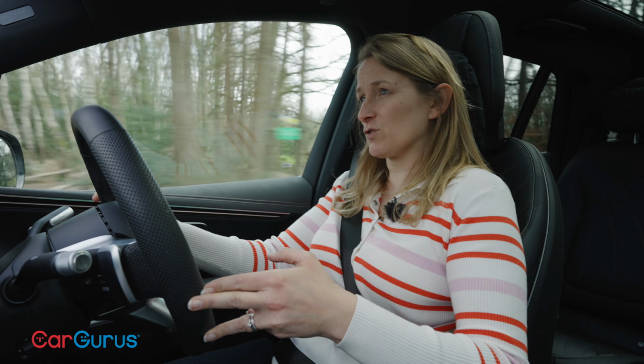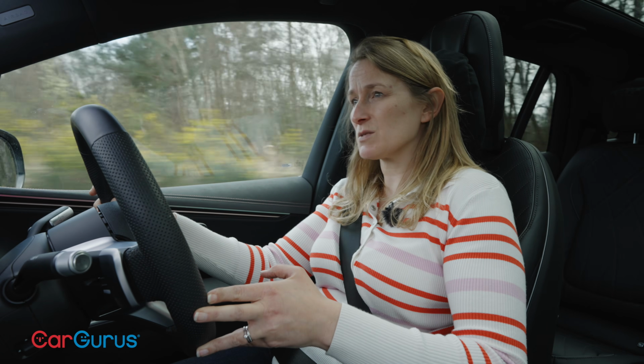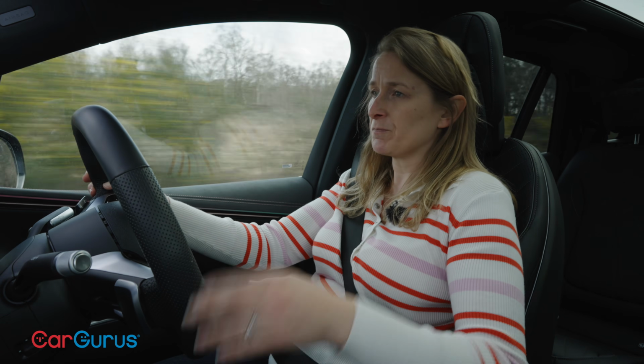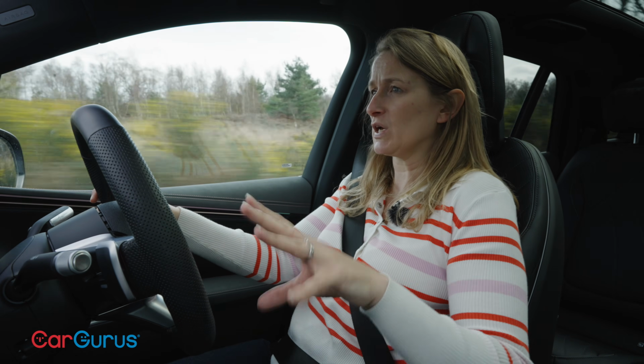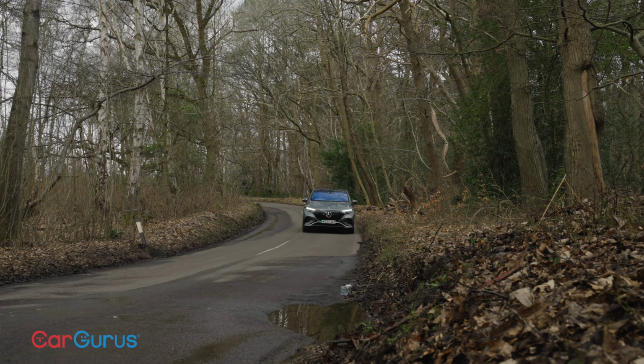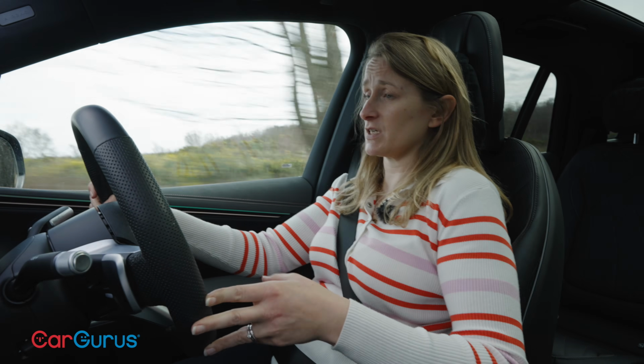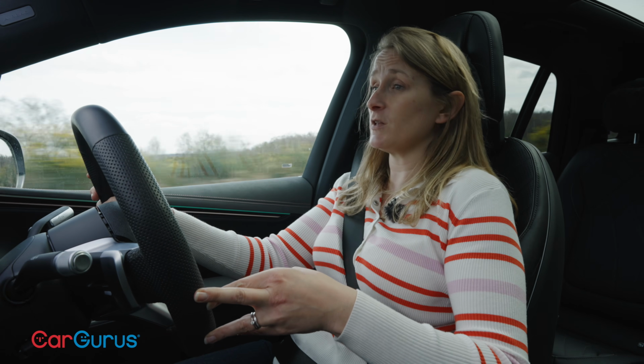However, I have to say there's one thing that kind of spoils it a bit, and that's the brake feel, because it's got really peculiar brake response. There's quite a lot of travel to it, and you don't seem to get much response initially, and then you get lots lower down the travel movement. So that can be quite hard to get to grips with. But even so, like I said, it's just really, really peachy to drive.